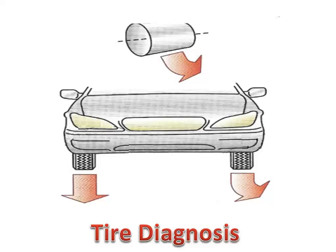A vehicle should maintain the straight ahead, forward direction on smooth, straight road surfaces without excessive steering wheel correction by the driver. If the steering gradually pulls to one side on a smooth, straight road surface, a tire, steering or suspension defect is present. Tires of different types, sizes, design, or inflation pressures on opposite sides of a vehicle cause steering pull.